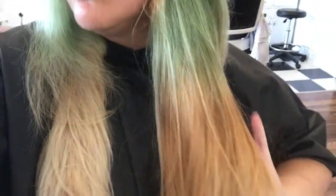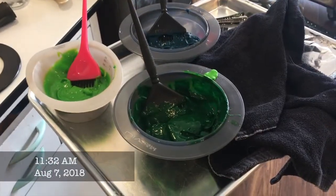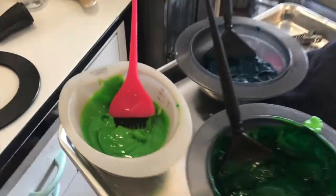So we were finally done with all the bleaching, and we got all of the purple out, and we even got to some level 9 in parts, so I am so excited. But these crispy ends will definitely have to go. I feel like you guys don't really ever see what freshly bleached hair looks like. It's not the most glamorous stage, but at least we're gonna have some color fun. I promise that. So here you can see the colors we're going to be putting on this bleached hair, but I'll save the reveal for when I get home.